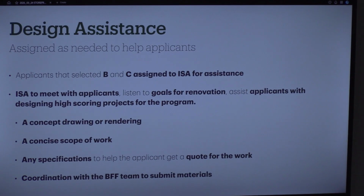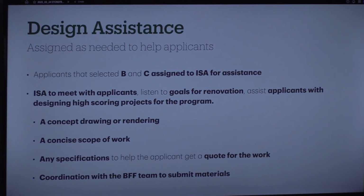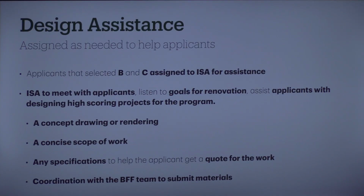Well, depending on how much you need and the scope of work, we'll meet with you and collaborate on what your goals are for your project and how they dovetail into what the program's looking for, so you have the most competitive application possible. And what you get out of it is something cool, like a concept drawing or rendering that itemizes your scope of work very nicely, so when you're shopping around to contractors, you can show what's going on. That also helps us to score, because we can evaluate apples to apples what each of these projects is going to look like when they're finished.